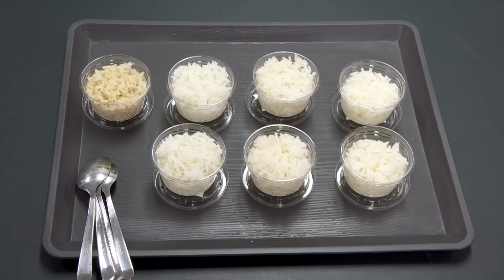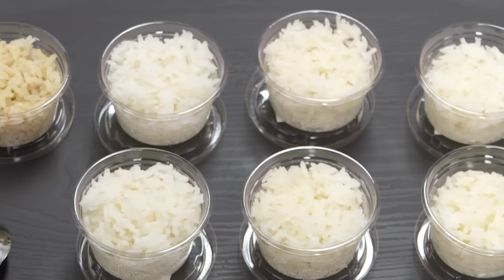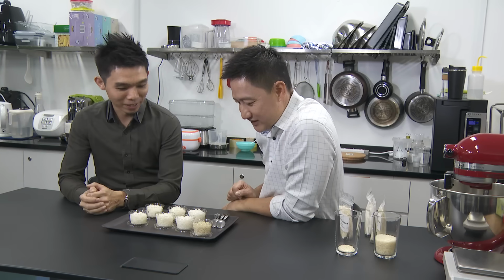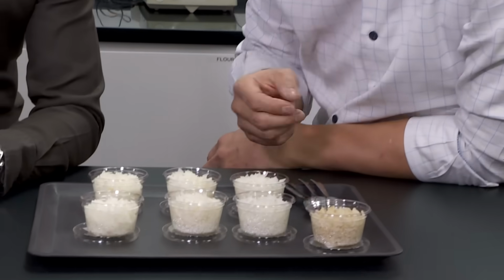So over here we have cooked up the 3 rice brands that you've brought. Right. And then we've also added the alchemy fiber into the rice as well. Now maybe you can play a little game and see if you can tell which of the samples has the alchemy fiber in it. I know, I was trying to look for a visual indication, but I can't see anything.